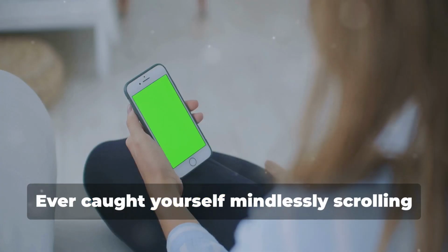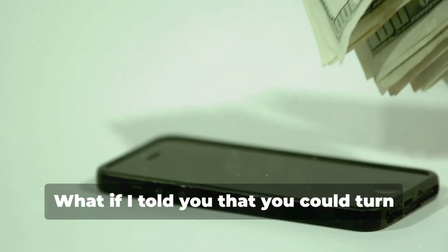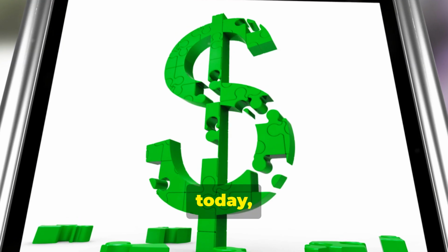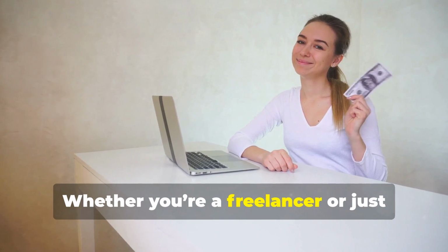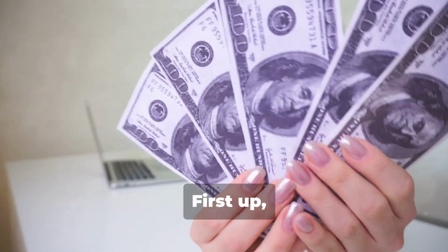Everyone! Ever caught yourself mindlessly scrolling through your phone, wasting time? What if I told you that you could turn that scrolling into earning, right from your phone? Yes, today, I'm diving into the best apps that can help you make money just by using your smartphone. Whether you're a freelancer or just looking to make some extra cash, these apps are worth checking out.